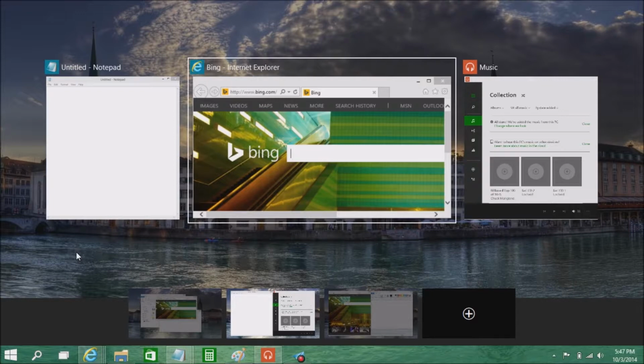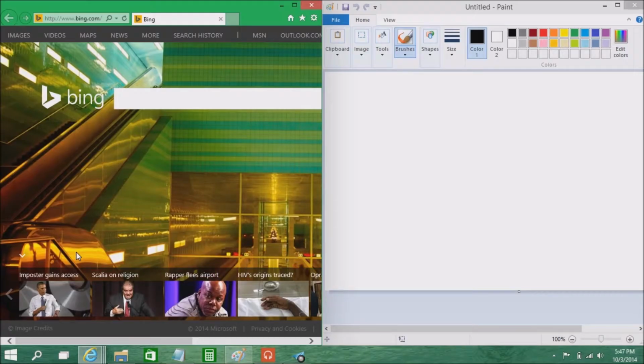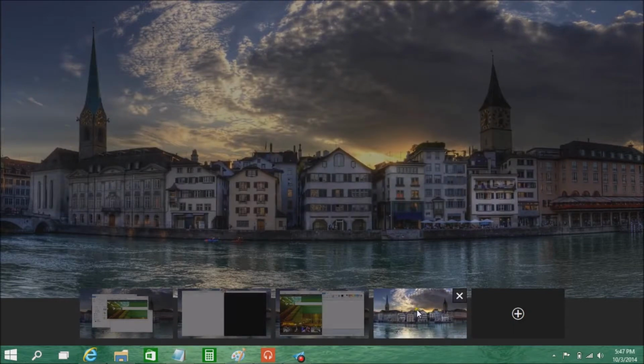Having that is very powerful for me. I am constantly working on multiple projects, not necessarily at the same time, but I don't want to have to close all of my stuff, reopen everything, create my workflow every single time. That just takes valuable time and energy. If I want to keep my writing project up, but maybe I want to watch Netflix or play a game or something like that, I can just open another one of these.